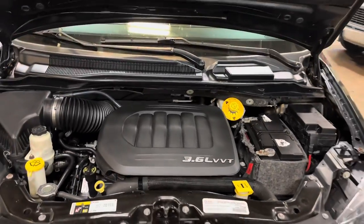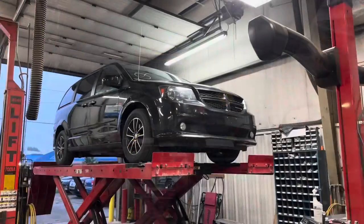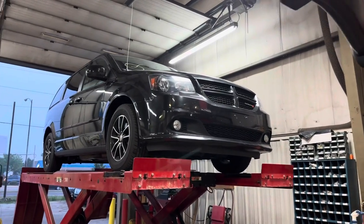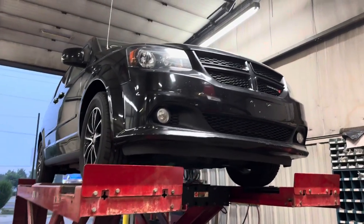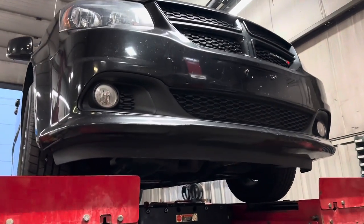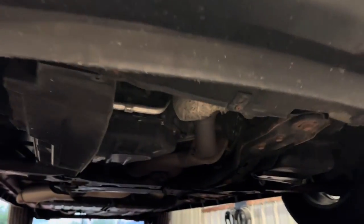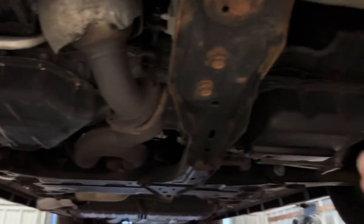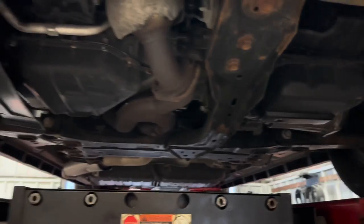Alrighty, so from here, we'll take a look at the undercarriage. Alrighty guys, so as you can see, we've got the vehicle on the lift. So from here, we'll take a look at the undercarriage. We'll just kind of work our way from the front all the way to the back, starting with the engine and transmission right over here. We got the engine on the passenger side and the transmission on the driver's side.